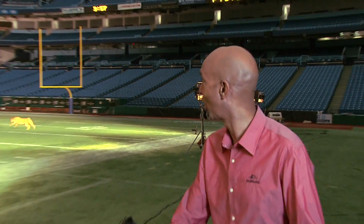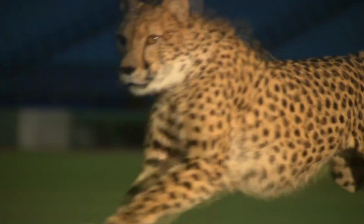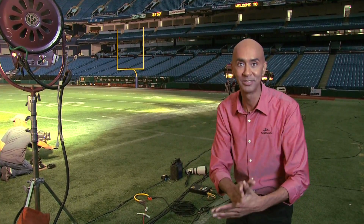Okay, it looks like our first cheetah is ready to go, and the clock is counting down. Now, there's no guarantees. It's all up to the cheetah. He's either gonna run or he's not gonna run. But if it all goes according to plan, this might be the very first time that the world's fastest land animal is running on a field that's usually reserved for the fastest humans. Ooh, here we go. Whoa, look at that. He is just burning down the field right there. That's absolutely incredible. I can't wait to see how fast he's going.